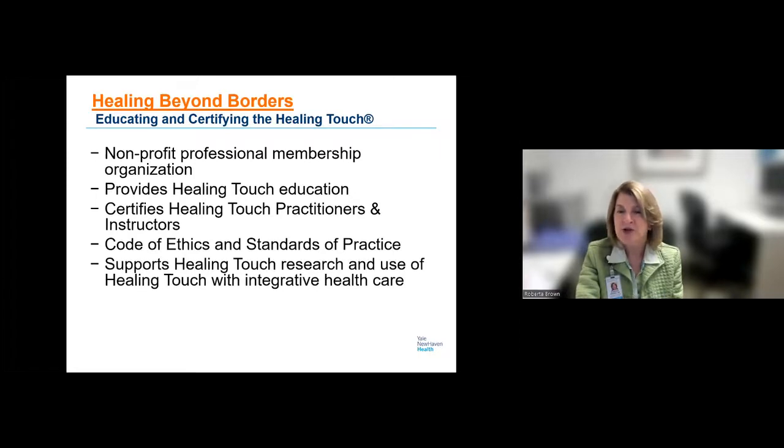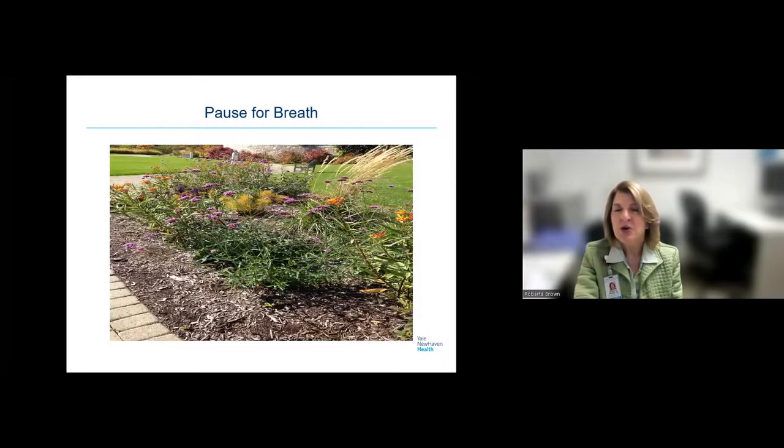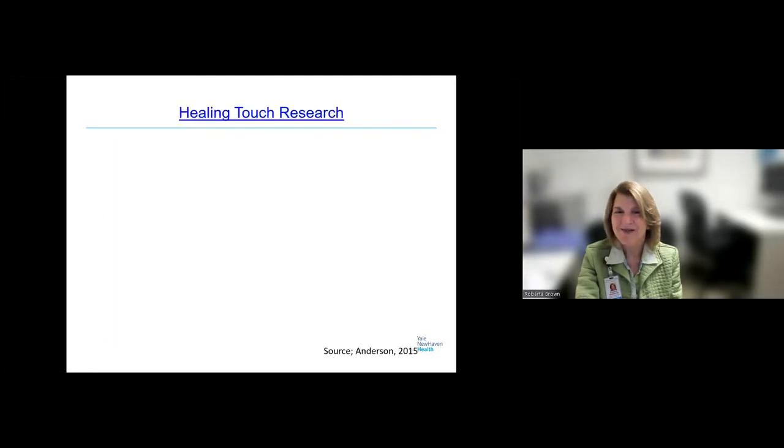It supports Healing Touch research and the use of Healing Touch with integrative healthcare. It promotes the work of Healing Touch around the world, as I mentioned. So here we are, we get to pause one more time, taking a moment just to be with yourself, letting in this knowledge, and then we get to go again, just practicing being present.